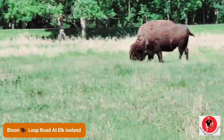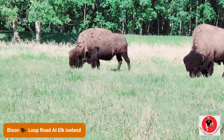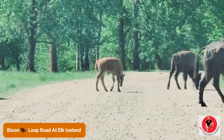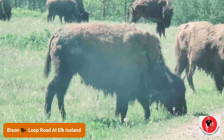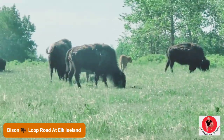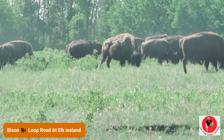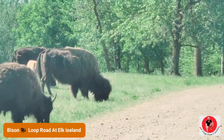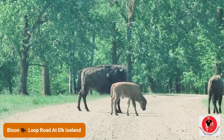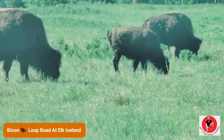They're crossing the road again. Guys, they are crossing the road. We are so close to them. So this is bison loop road. And in front of that road, there's a mud lake. You can also see many there.